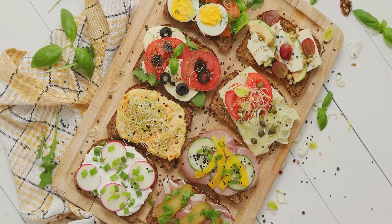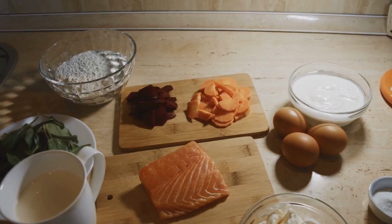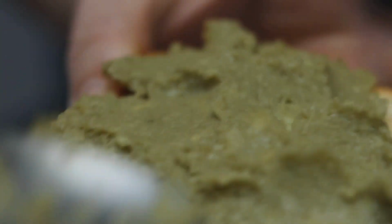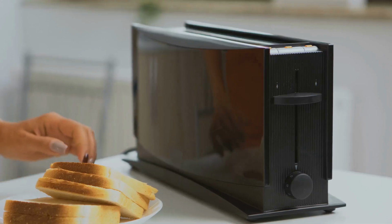First up, salmon avocado toast. This one's been doing the rounds for a while now, and for good reason. It's quick, easy, and packed with healthy fats and protein. I'm talking creamy avocado, flaky salmon, and a squeeze of lemon juice on toasted whole wheat bread. What's not to love? Making it is a breeze.